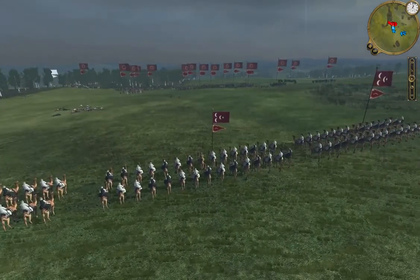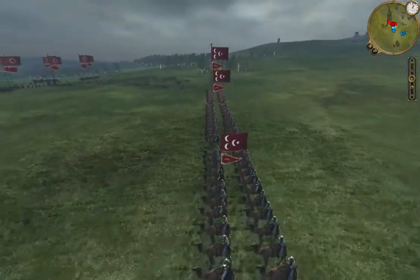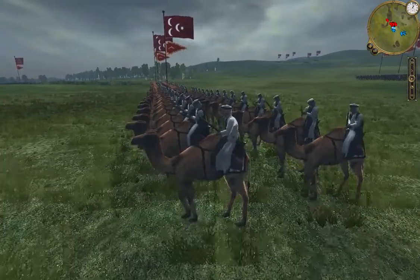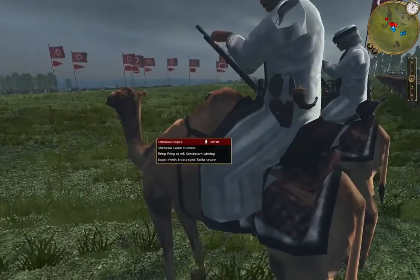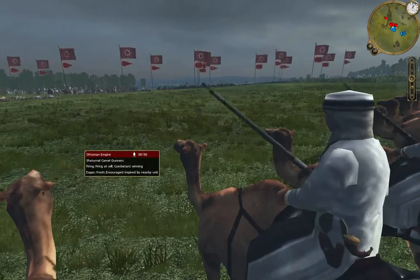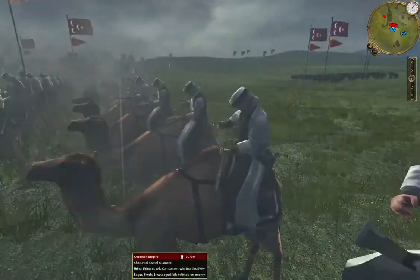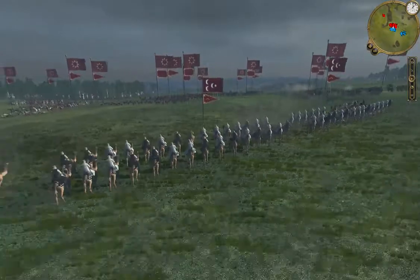Looks like they're just kind of lost in confusion. They're not certain what to do and making themselves some pretty easy targets. Let's take a look at these camel gunners here. Pretty intense here. Yeah, they're just really getting hit pretty hard with them. I don't know if these Plains Indians are going to last very long against them.